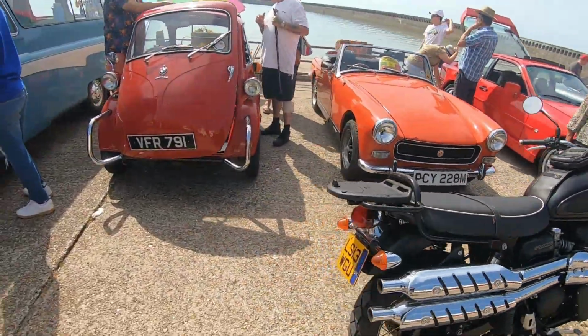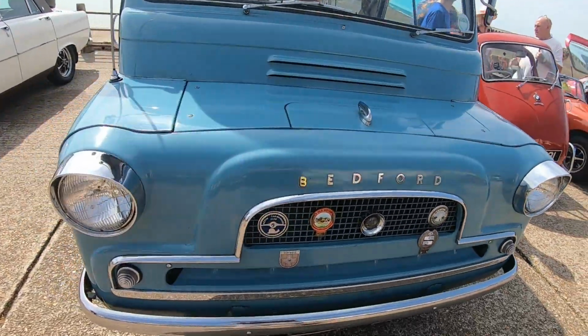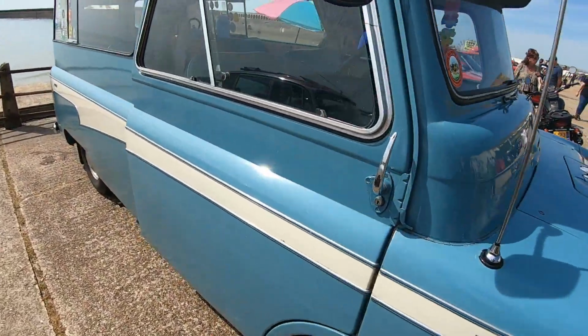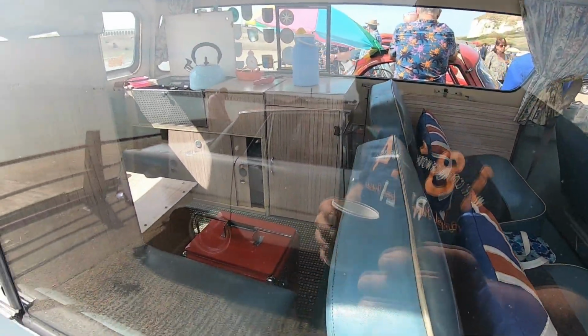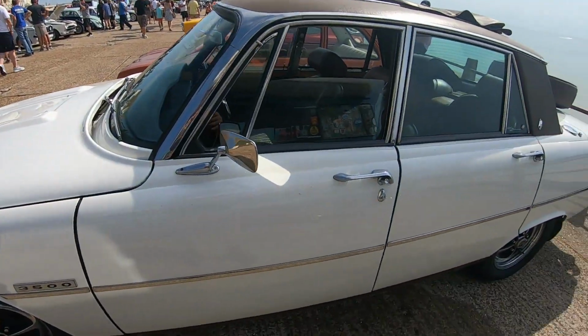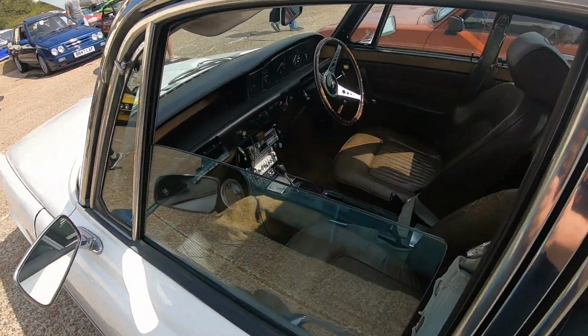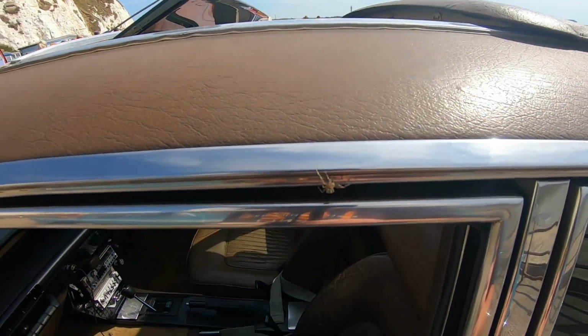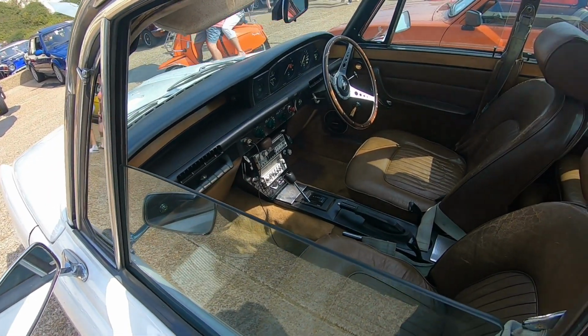Little BMW Isetta. Bedford camper van. Look at that in there. Small and cramped, but practical. Nice little Rover here. It's kind of cool. I like the colour of the seats. There's a nice little spider there. Hello. It's got an 8-track player in it, or it's a cassette player that goes in the wrong way.